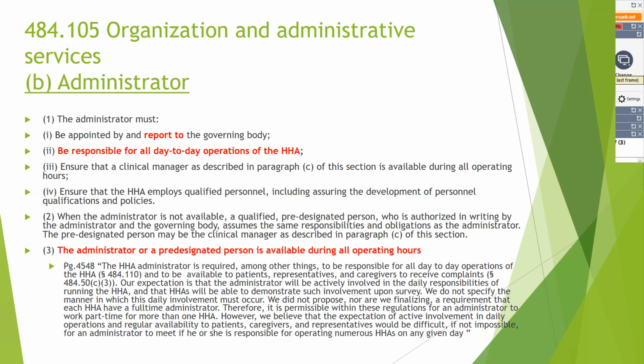Another section in section 3 here: the administrator or a pre-designated person is available during all operating hours. It doesn't go so far as to specify that they have to be present at the agency for all hours during operational hours, but they need to be available to be contacted. And you saw that in the very first, in the patient's rights, that the administrator's phone number, their contact information, must be provided. It's not just a matter of call the agency and ask for the administrator.